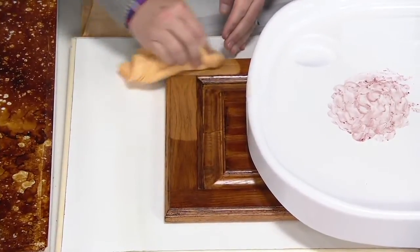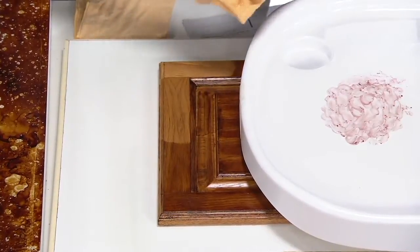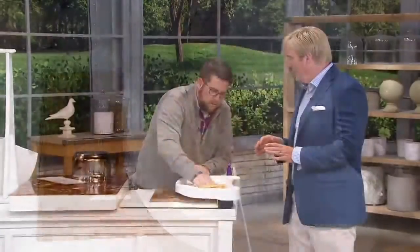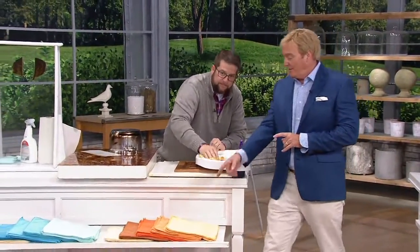I'm not using harsh chemicals. I'm not using wood cleaners or wood polishes. I'm using only water. You're getting 40 of them. So 40 towels, the key here at QVC. Is this available anywhere else? Nope. No, sir. Where else are you going to get 40 of these bad boys for 20? Right. 50 cents a piece.